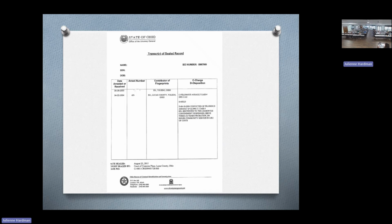Okay. This is what, if you guys have not seen, a sealed record looks like. We don't come across these very often, but this is what it kind of looks like. So it still is going to have the offense. It's going to tell you what the disposition is. It'll tell you the date it was sealed.